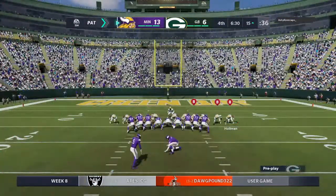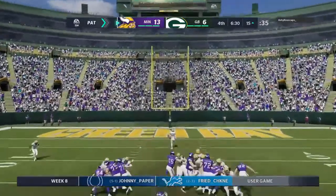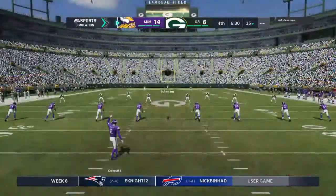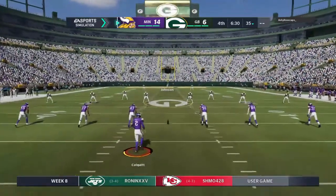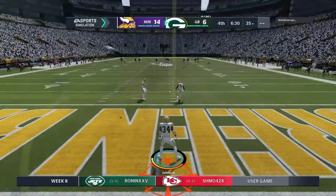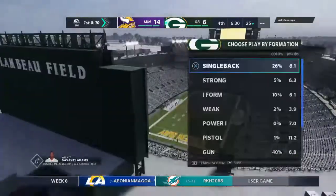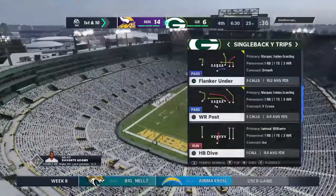Bailey now for the extra point. And it's up. It's good. Makes the score Vikings 14, Packers 6. Out is the kickoff unit as they run up and send this one away. Fielded near the back of the end zone. And it'll come out to the 25 as he will not attempt to return. Their own 25-yard line.